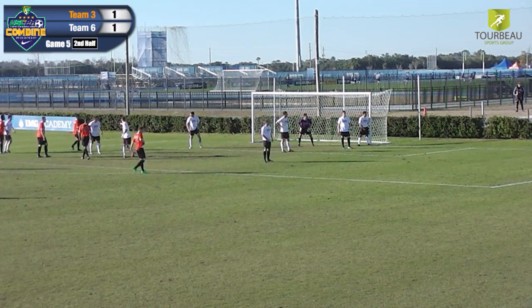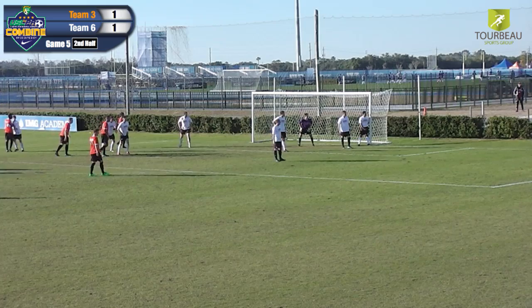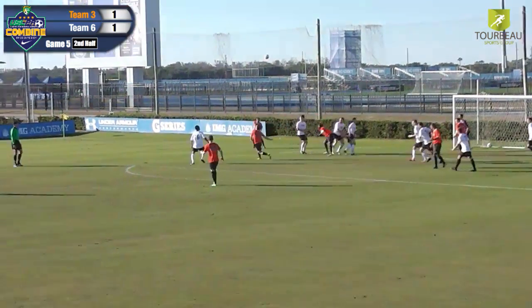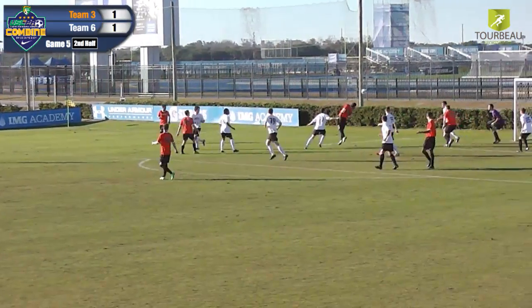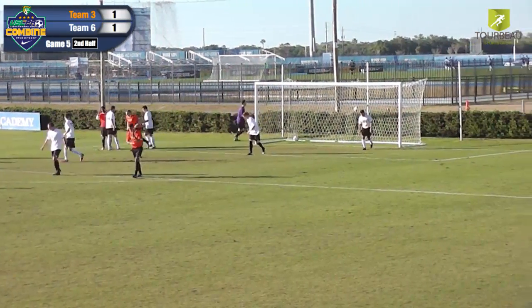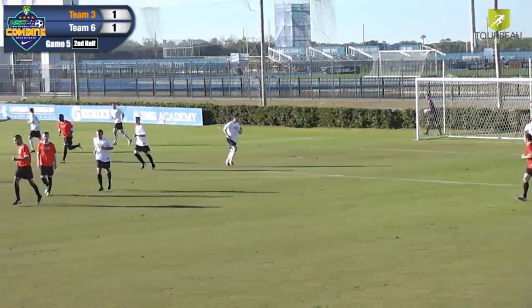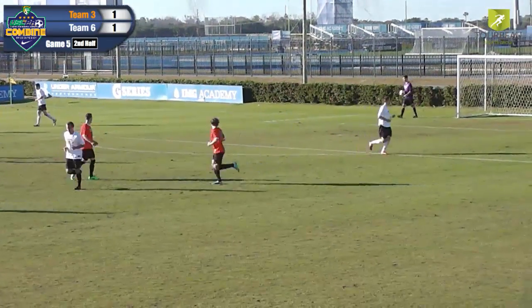Coach is having some friendly banter. Paul Dillon swinging in towards the back post. Flicked forward and almost headed in. Excellent chance by Team 3 to take the late lead here with just about 2 minutes to go.